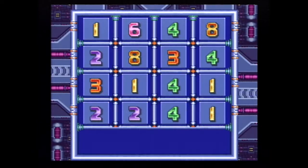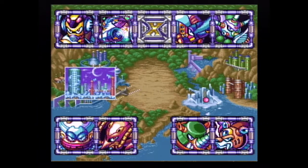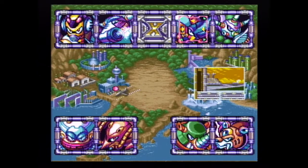Aside from that, Mega Man X3's cast of bosses are just fine in regard to feeling about as creative as the previous games. Although the stage select screen itself is a visual and audio step down from the previous two games. A quick comparison makes that pretty easy to see.